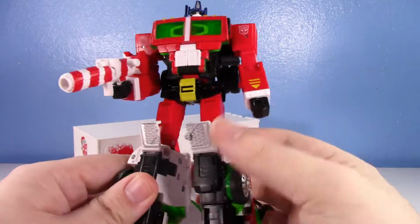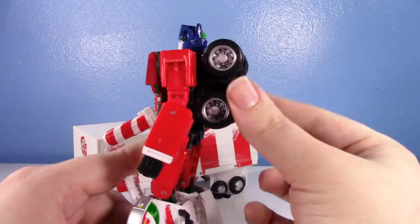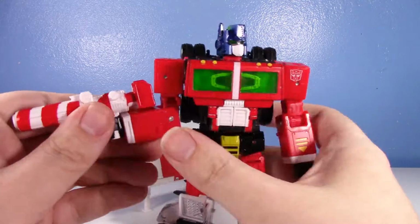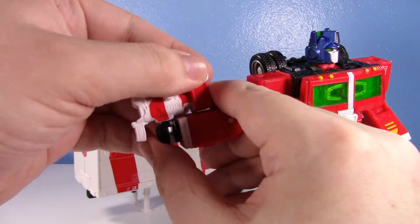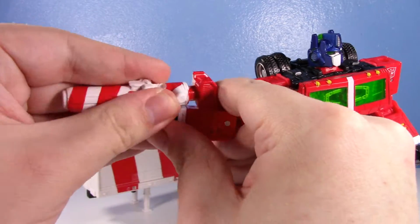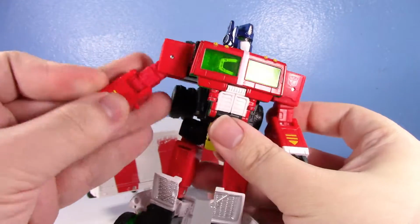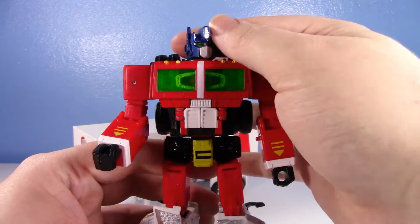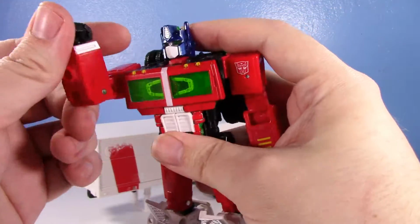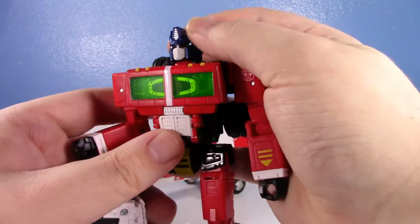You can see it's a very different kind of transformation for Optimus. Cab being the legs. He's got the wheels back there. He does have his candy cane blaster, which I'm pretty sure is a reuse of the same blaster from Earthrise Prime. I don't think this guy shares any pieces with Earthrise Prime, though, if any. Maybe some elements of the arms. I didn't personally check, but let's get down to it. Let's get a little closer look. You can see his articulation is very on par with what we see in modern Transformers.